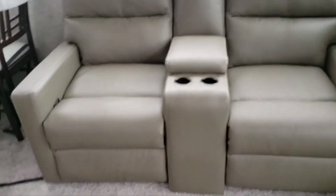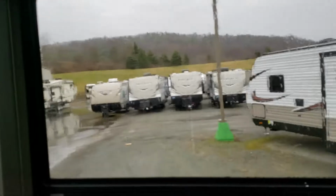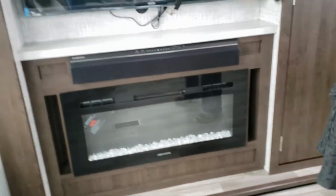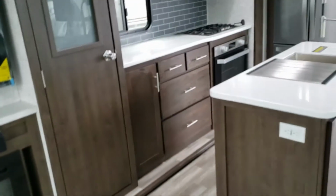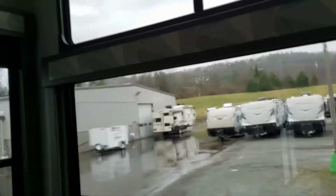Look at the ceiling fan. The island. Look at this. Look, fireplace, TV. Lakeside. Little heater. Find a nice little lake and put it on there. Dude, I could live on it and be nice. This is awesome. I wonder what the price on this one is.